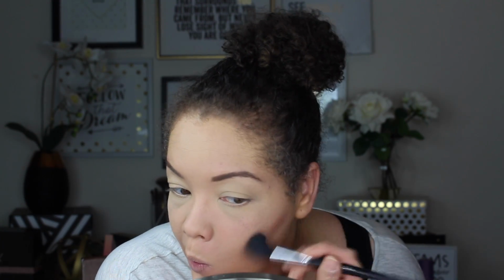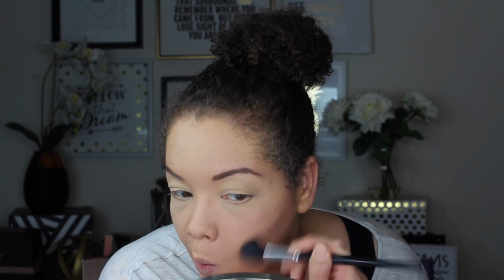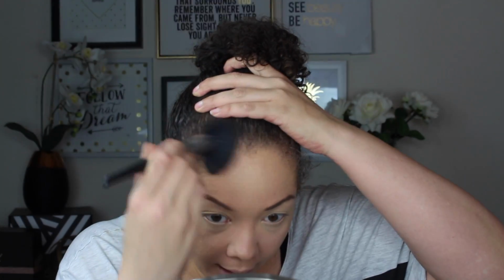Alright guys, so we're going to go in with the new Sephora contouring palette and I'm going to take the middle shade right here and let's hope for the best. I'm going to go in with my Sephora Pro Contour Brush number 79. Actually, no, you know what? I actually think I'm going to take the first shade. Things are looking a little patchy. And just kind of work that.